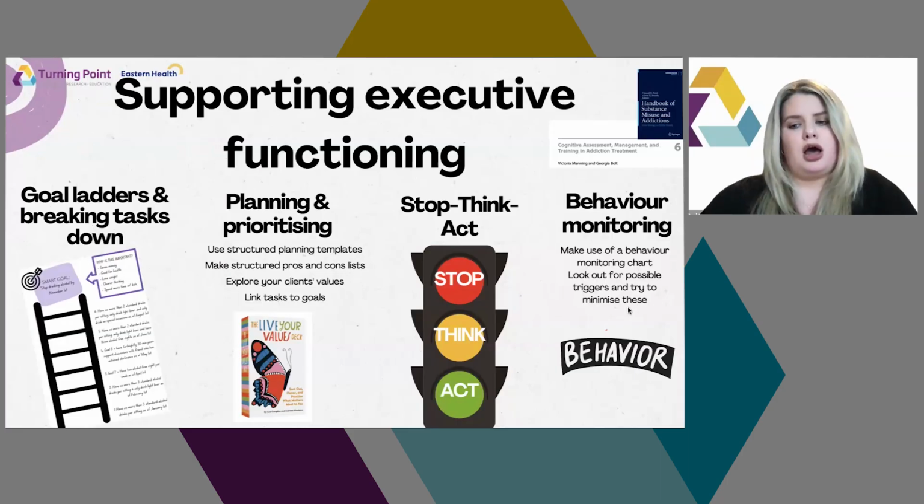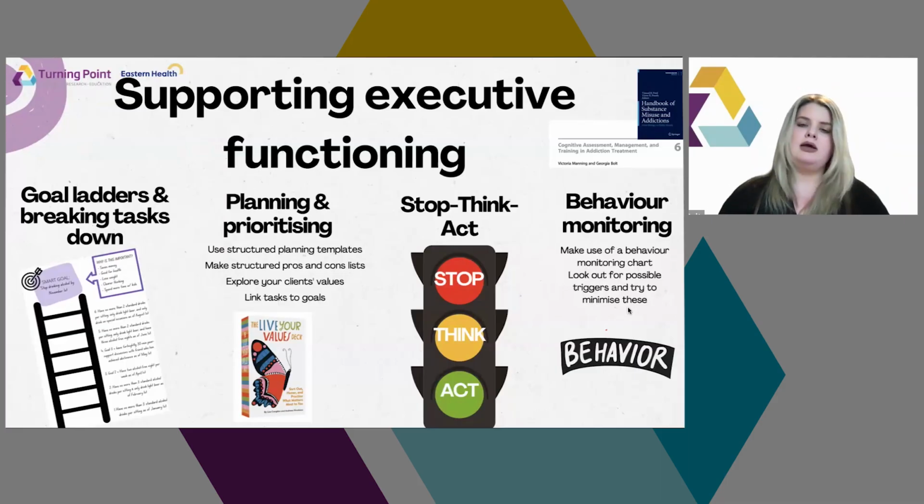And finally, if you've got a client who you're struggling with different behavioural challenges, behaviours of concern, think about implementing a behaviour monitoring chart and noting down what is actually happening, but also what is happening before that behaviour, because oftentimes there are clear triggers. And if we can mitigate some of those triggers and reduce the likelihood of those triggers, behaviour tends to settle.